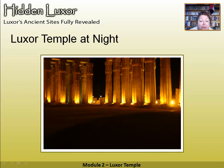You can see what the peristyle hall looks like at night. Magnificent. So what happens is you come through that row of very tall pillars into this peristyle courtyard. It's got all these beautiful Amenhotep III columns all the way around it. And it would have been open to the sun. So this yellowy light actually fits, you know, the sun and everything like that. So very, very beautiful.